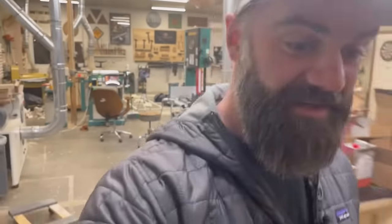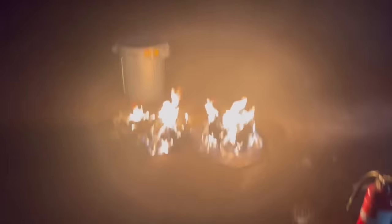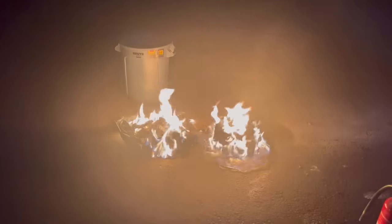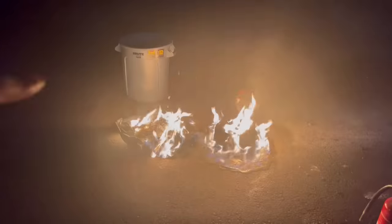You guys, this is crazy. So I'm taking those garbage cans outside to put them in a safe spot. And I walked out, and what did I find out here? Our experiment from before reignited. I'm not sure because I wasn't watching, my fault. I'm not sure which one ignited again.